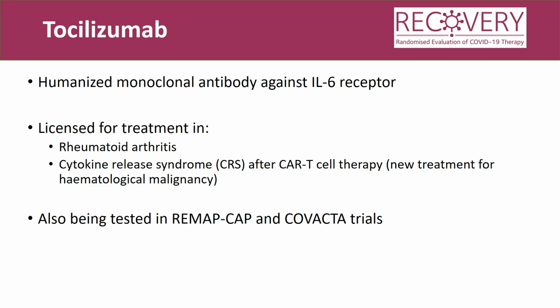So that is why tocilizumab is currently licensed for conditions in which there is too much inflammation, such as rheumatoid arthritis, or a rarer condition called the cytokine release syndrome, which occurs after a new form of treatment for some hematological malignancies. The interesting thing about the cytokine release syndrome is it's very similar to the clinical picture you see in some patients after they have had COVID for 7 to 10 days and they suddenly deteriorate. Tocilizumab is also being tested not only in recovery, but in 2 other trials going on in the UK called REMAP-CAP in intensive care and COVACTA.